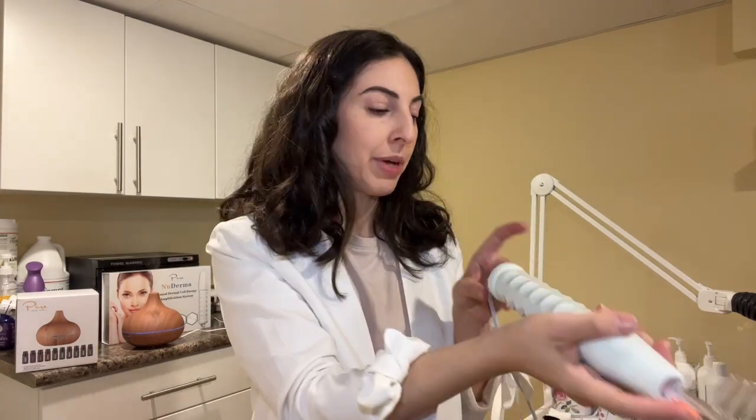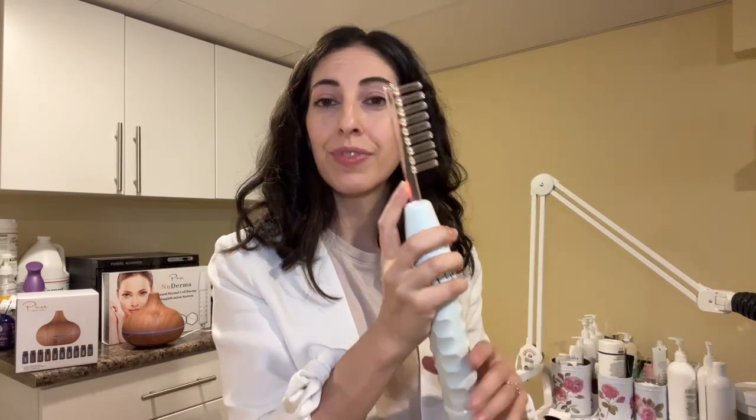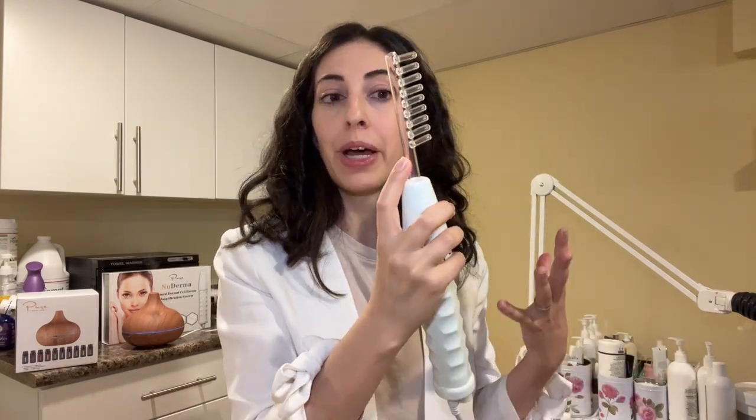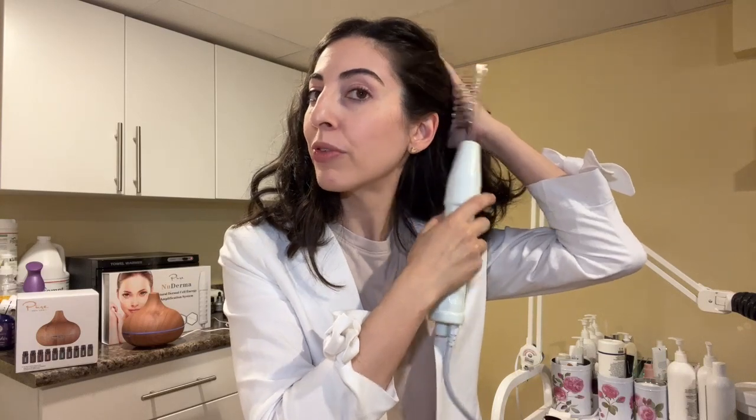I probably only have mine up to about 1.5. There are 5 settings, but you don't have to go high. You're gonna get great results even at a very low power level. So start low, increase it to your level of comfort, but you can use a very low setting on your clients. Now this one, you're just going to comb it through the hair, getting right down to the scalp.